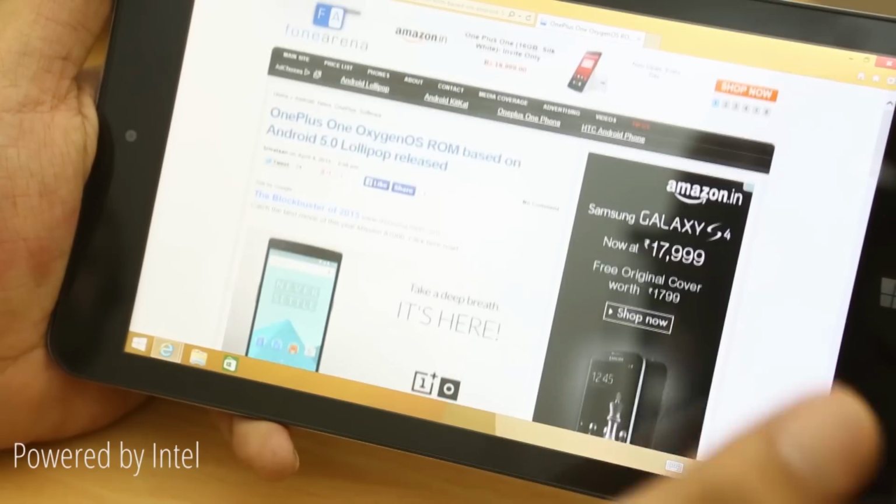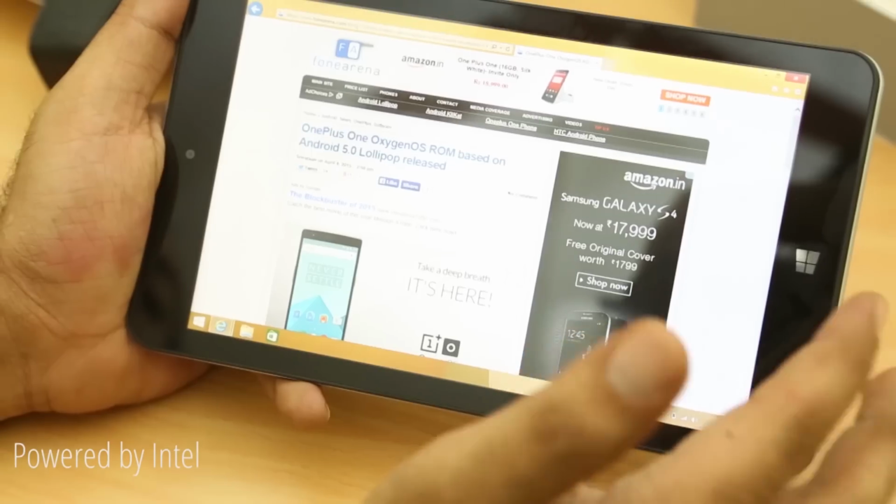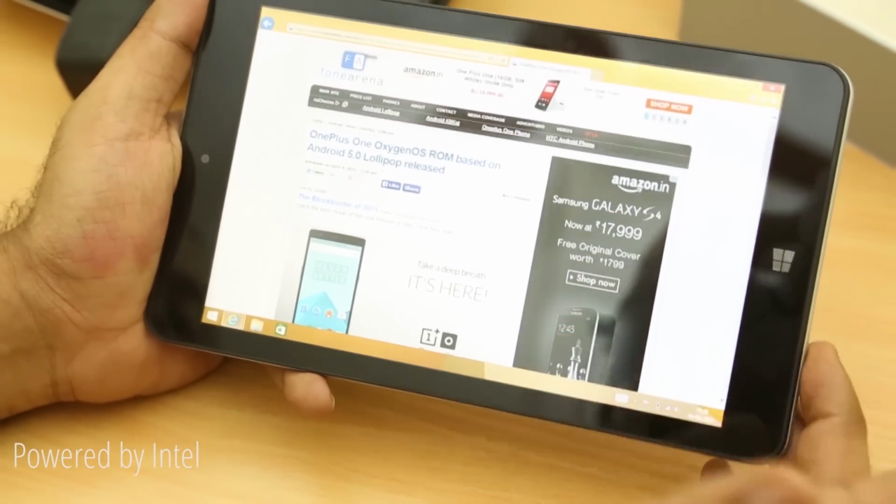We have the desktop here with the browser loaded, i.e. so OnePlus has got an update to the Oxygen OS. Go and check it out. So you can check out, probably we'll make a video about that as well.